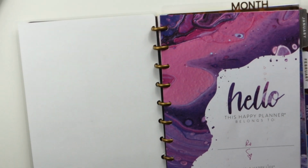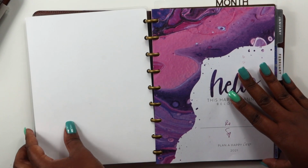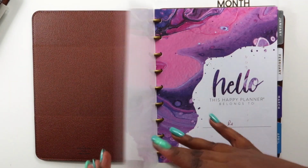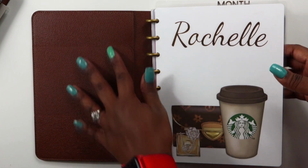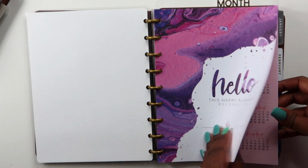So, ooh, make it cute now. Okay. So far, this is my cover dashboard. I have not done anything with the inside yet. I promise I'm gonna get to that. And it just has my hello page.